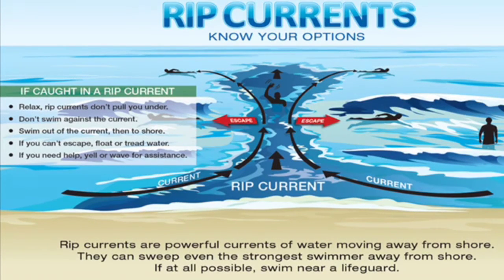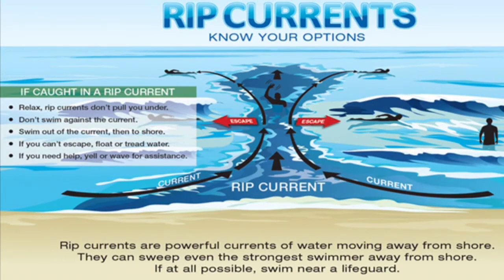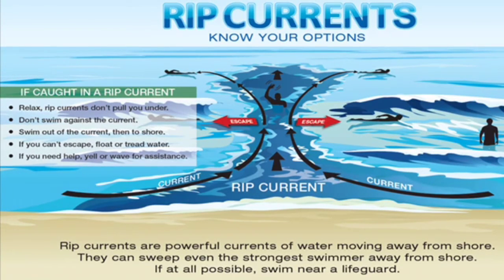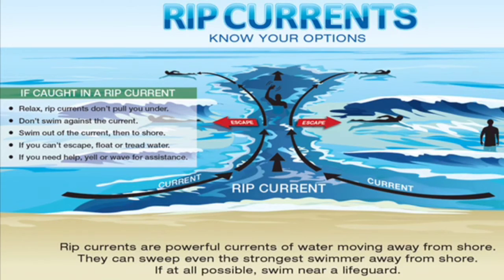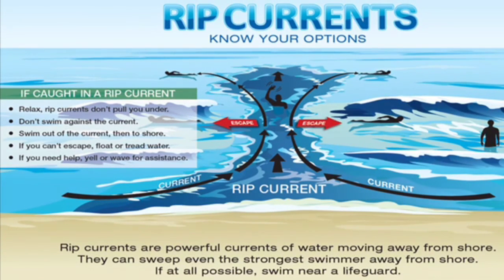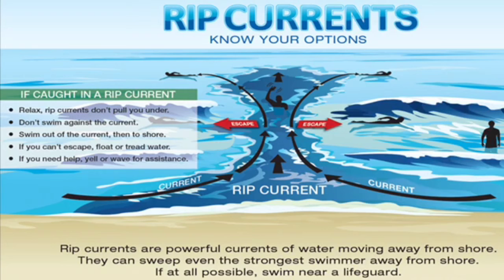It is difficult for most people to tell if rip currents are present, and the clues are very hard to identify. Do not assume that if you do not see one or more of the clues that there are no rip currents. Swimmers who are caught in a rip current cannot make any progress as they try to swim to shore, and they sometimes panic, which may cause the problem to get even worse.